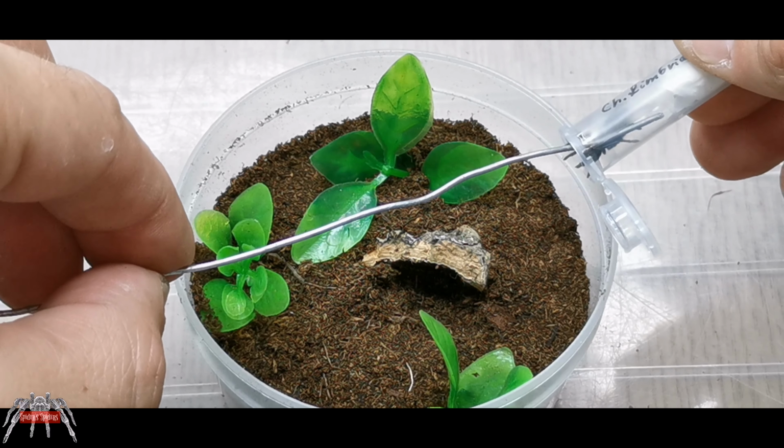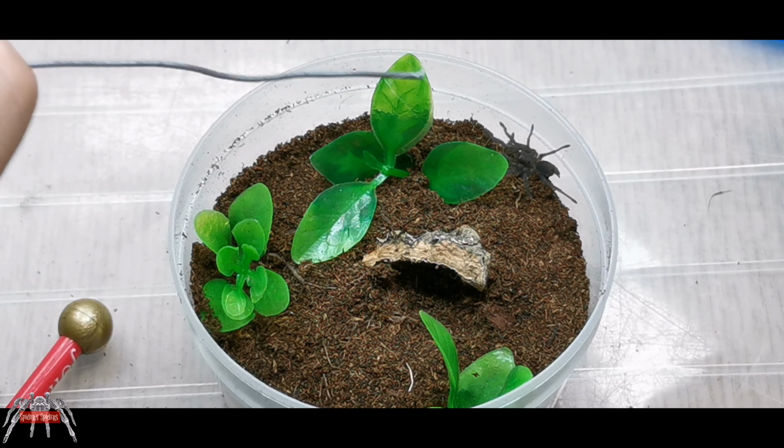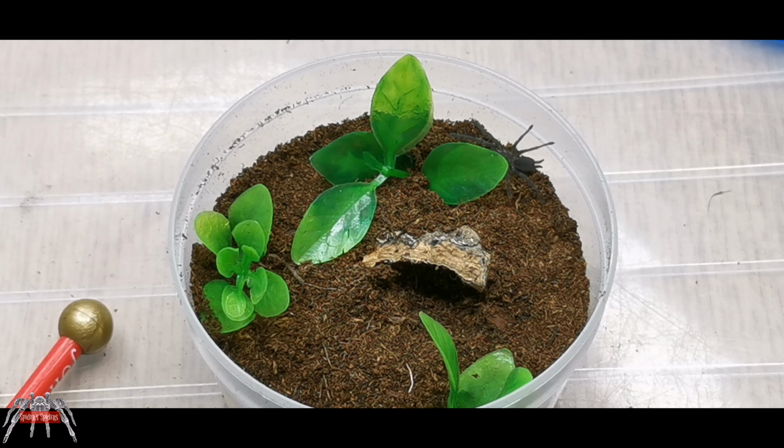See, it wasn't too keen to come out at first, but once it got itself in there, it seemed pretty fine.